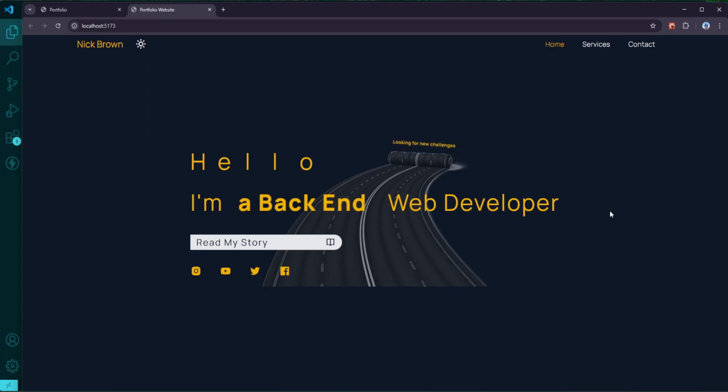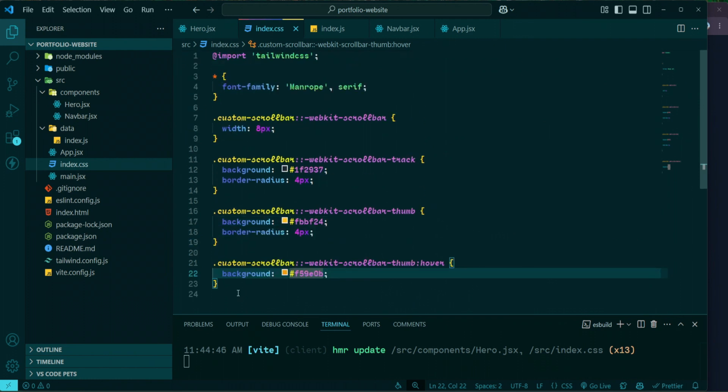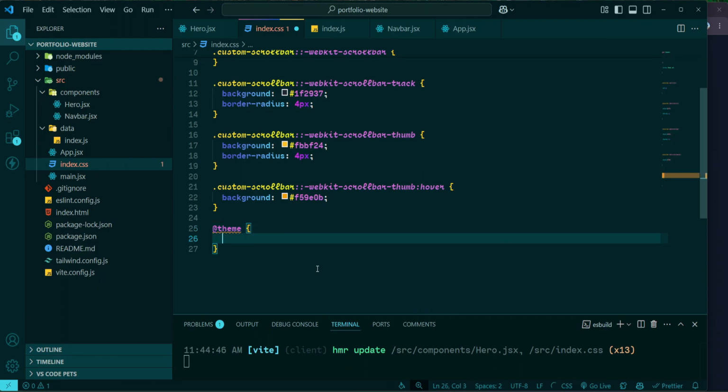To define a custom bounce animation, we'll use the new theme directive in Tailwind CSS 4. This allows us to create custom keyframe animations directly inside the Tailwind configuration. So I'm going to open the index.css file, and here I'm going to add the theme directive. Inside here we need keyframes.